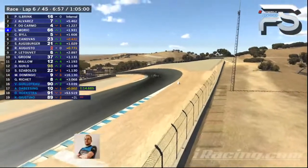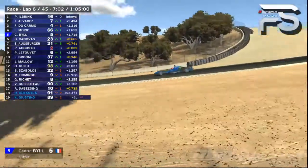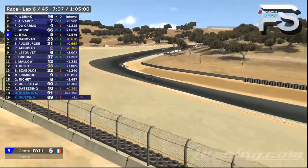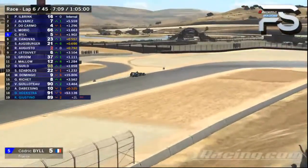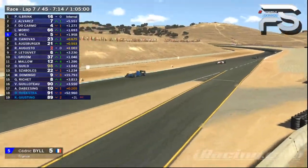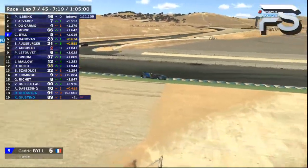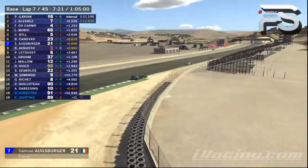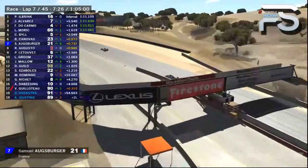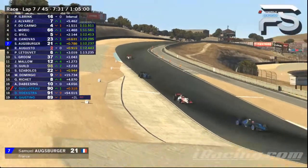So let's take a look here. That's Moric, closing in on Alvarez. Let's take a look at Cedric Biel here. He has got Canovas behind him, fairly close, a group of 3 drivers here. Biel, Canovas, Augsburger, and Augusto is hanging in there as well. Not close enough for anything to make a difference here. It looks like Augsburger seems to be catching up to Canovas there a little bit. And obviously on the straightaways, they stretch out, and then under braking for that first turn, they'll come back together a little bit.